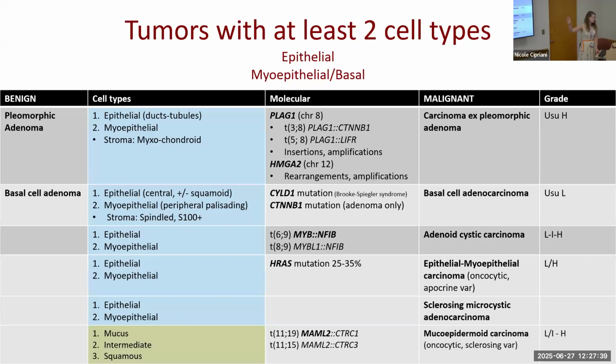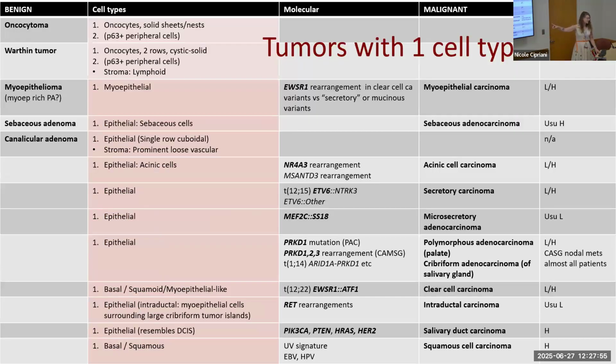Well, actually, let me go there now, right? So your neoplasms of salivary gland, almost 100% of them now have known drivers, right? So this is a chart of your biphasic neoplasms, and this is a chart of your monophasic neoplasms. We'll get there in a second, but you can see how, depending on which tumor you are, you're either going to have some kind of fusion or some kind of mutation that will pop up on our DNA or RNA oncoplus.